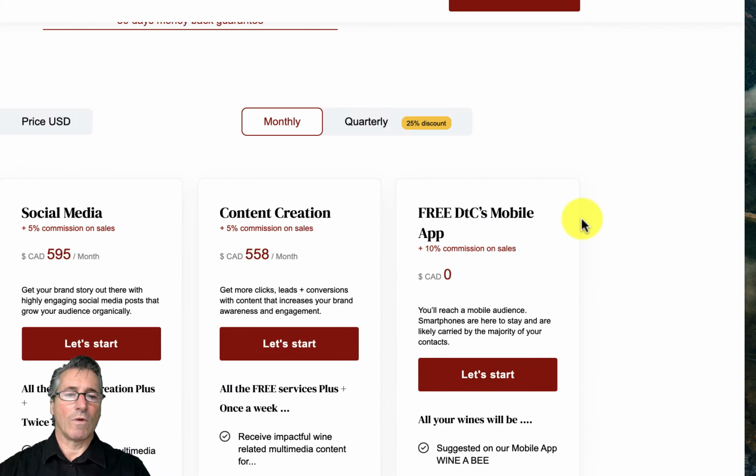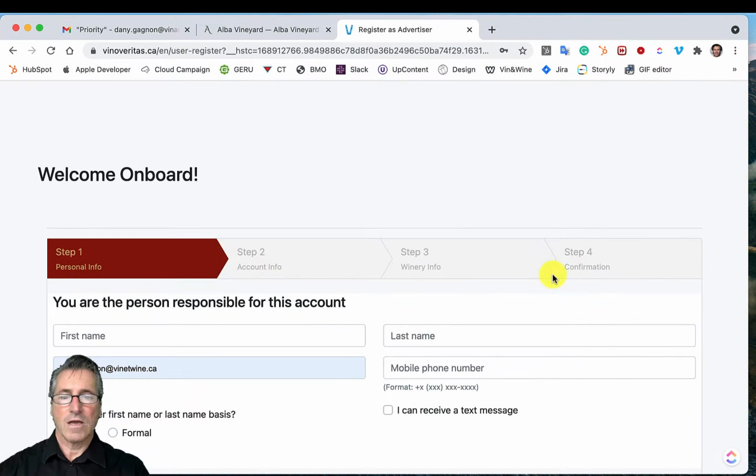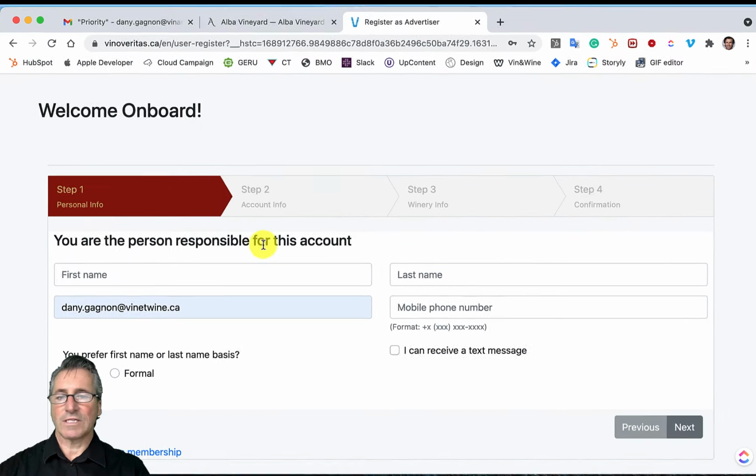But right now, what we are interested in is something which is free. As I said, it's the visibility, which is the free DTC mobile app. So this is where we get started. The first step is the onboarding. We have only 3 steps to go through, so it's very simple.